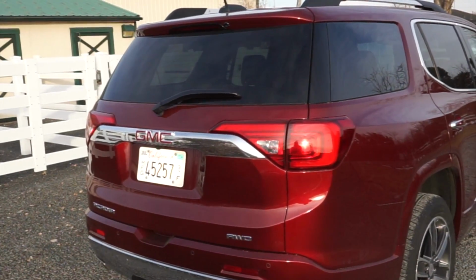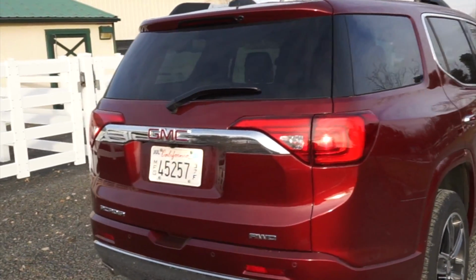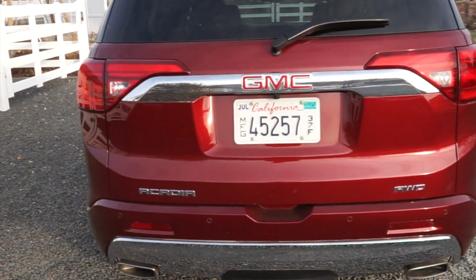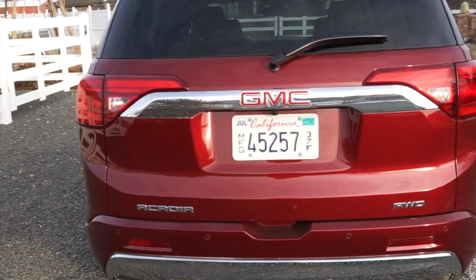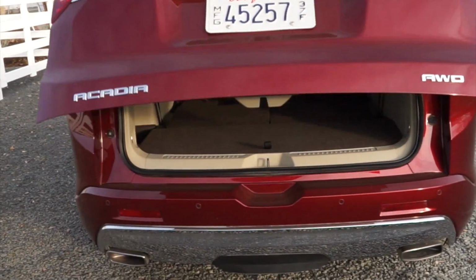With the keys in my pocket, I'm going to yank them out real quick and open up the back. Let me let you get a little bit better look at the back here. It looks really good. Again, GMC, you've done a great job on the vehicle. As we open the back hatch, hit it twice. Let me just show you the back end.